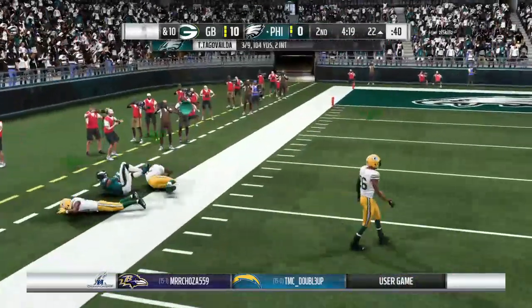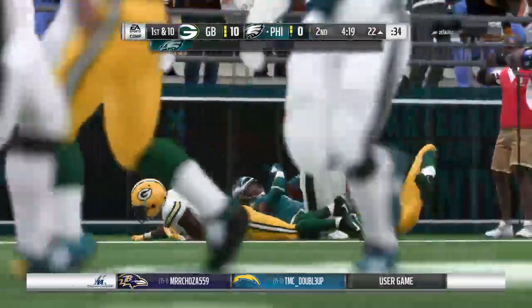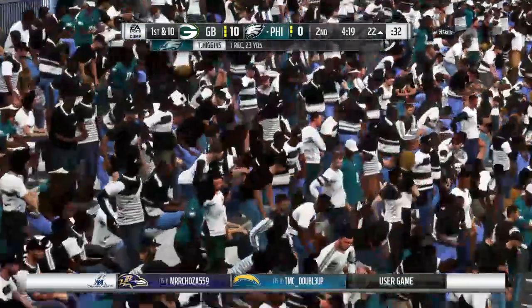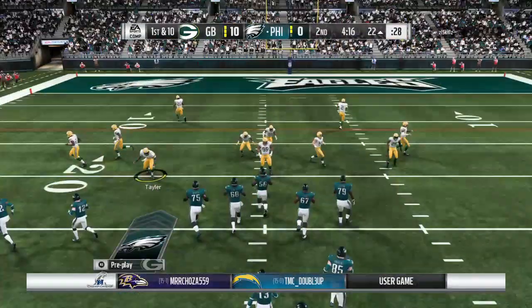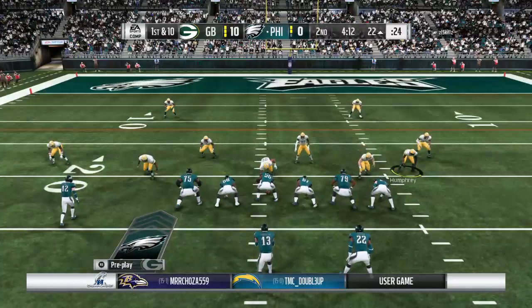Throw left side, complete. It's Higgins. 23 yards on the play. Brandon, so many times we see the crossing route start as a quick hitter, but in this play, he had time in the pocket and waited for him to clear going across. This offense finding its legs now. Here's another 1st and 10.